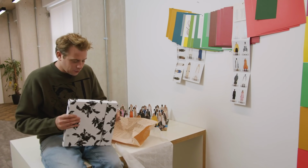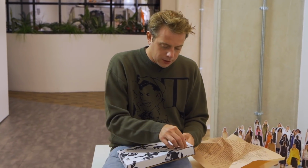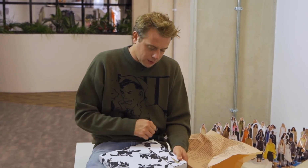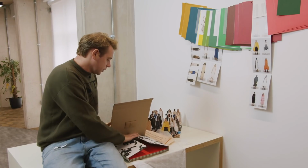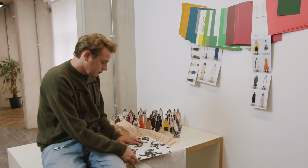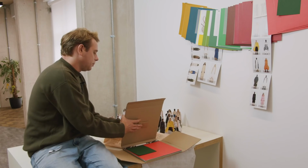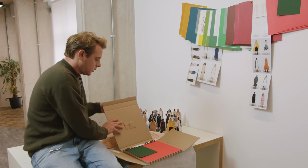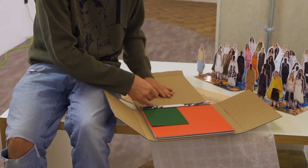Inside we have the box itself, which can be opened by using this perforation. In the front you have a coin which can be used to open up the box itself. So you can unscrew here.